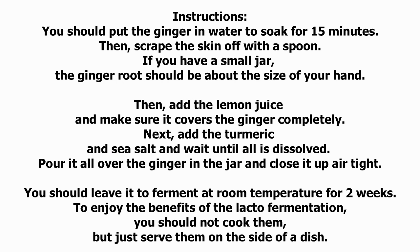Instructions. You should put the ginger in water to soak for 15 minutes. Then, scrape the skin off with a spoon. If you have a small jar, the ginger root should be about the size of your hand. Then, add the lemon juice and make sure it covers the ginger completely. Next, add the turmeric and sea salt and wait until all is dissolved.